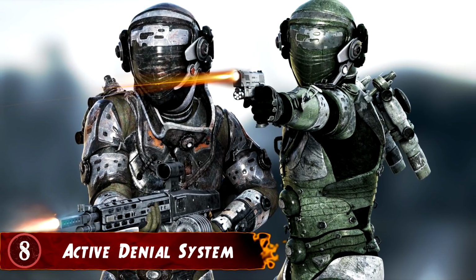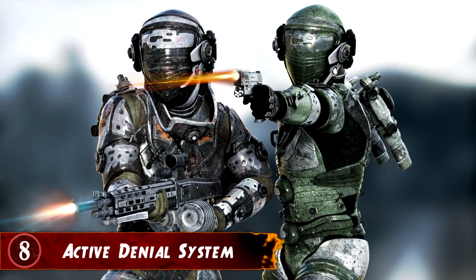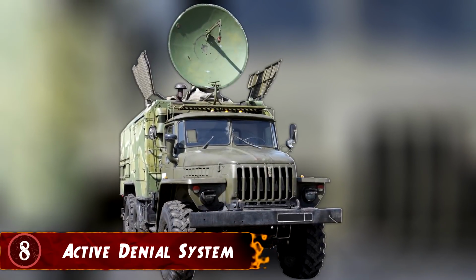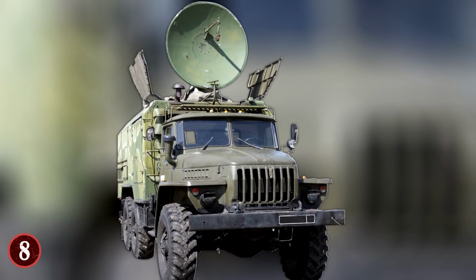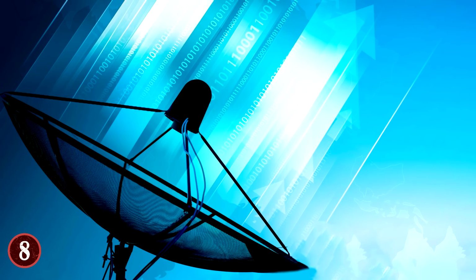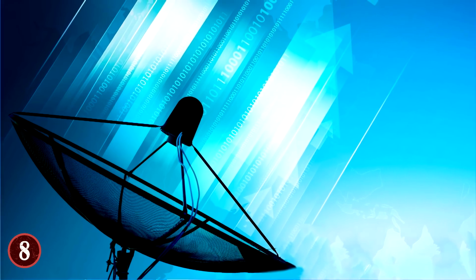Number 8, the active denial system. There are a lot of sci-fi weapons that don't overtly hurt you, but actually make you hurt from the inside out. That was clearly the inspiration for weaponry like the active denial system. This system is able to fire radiation, non-radioactive kind of course, in very small bursts and waves, and when it hits people, it actually makes them feel like their skin is roasting from the inside out.